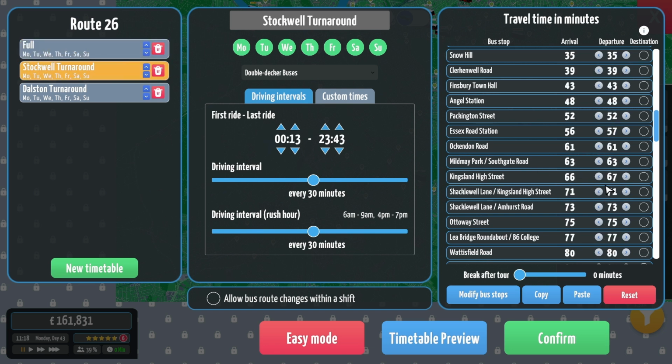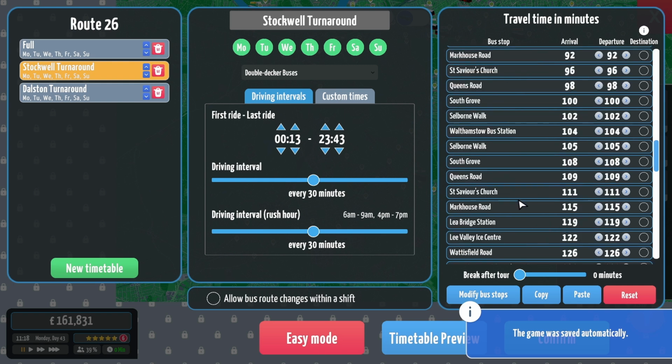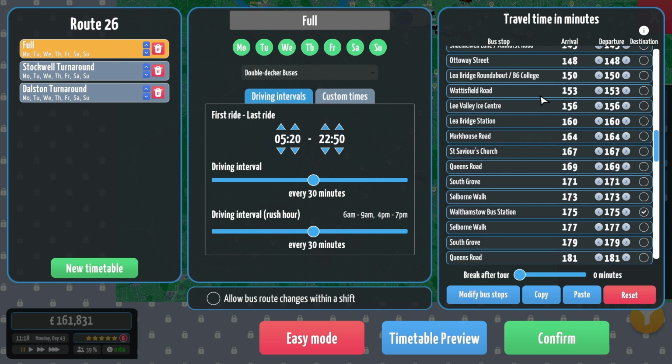So 139. Is that right? Yeah. So that should be good. Then we're going to add extra time on Lea Bridge Station. Walthamstow bus station. So that will then turn around at Walthamstow bus station at 107 minutes. So that's going to turn around at the bus station on the hour and half an hour. So the full one needs to have some extra time at Lea Bridge Station. Then yeah, that should 18. No.